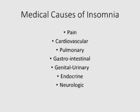Here are some medical causes of insomnia. Pain's a big one, maybe low back pain. You can't sleep because your back hurts. Maybe you've got neuropathy, where your nerves are irritated and you can't sleep. Cardiovascular causes of insomnia would be angina, people that have trouble breathing. Pulmonary is COPD, chronic obstructive pulmonary disease, where they can't breathe that well.